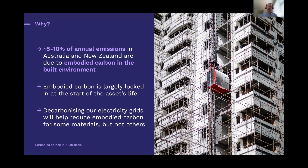The importance of embodied emissions is that they're happening now and they're largely locked in. So when you build something, whether it's a new office tower or a bridge, a lot of the embodied carbon is locked in right from the start. Yes, there'll be more over the life of the asset to maintain it and at the end, but a lot of that embodied carbon is really, really early on in the life cycle of the asset.